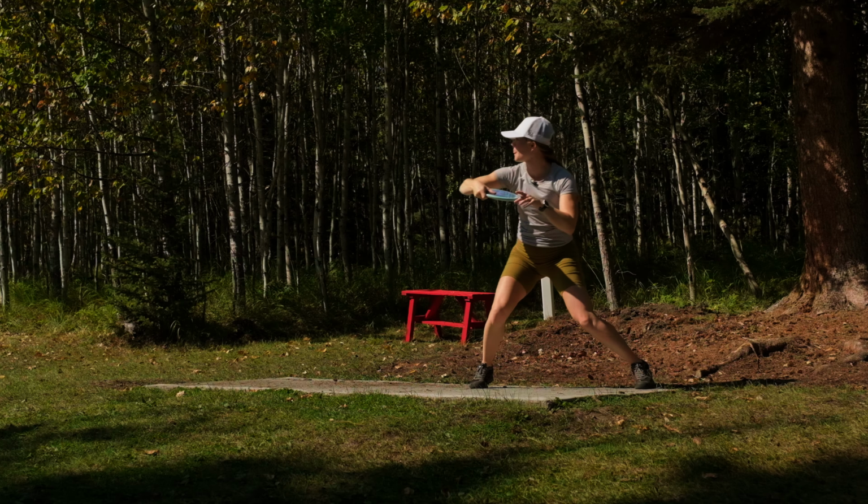I'll be throwing my very old Sidewinder, and there is a slight headwind, but I don't think it's enough that it's going to make a huge difference. So I'm just hoping to put my Sidewinder on a little bit of a hyzer and have it push straight and slowly fade to the left. All right, please be on the fairway.